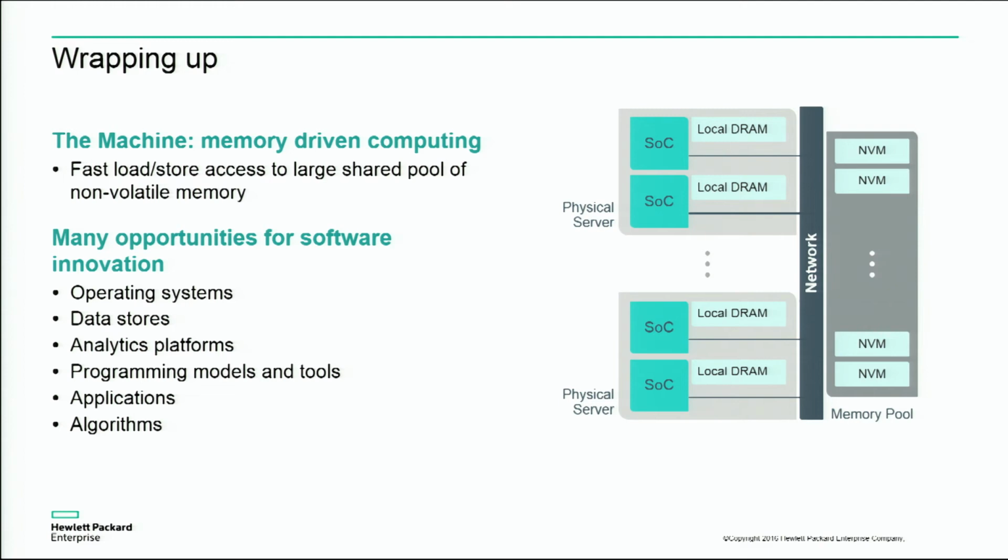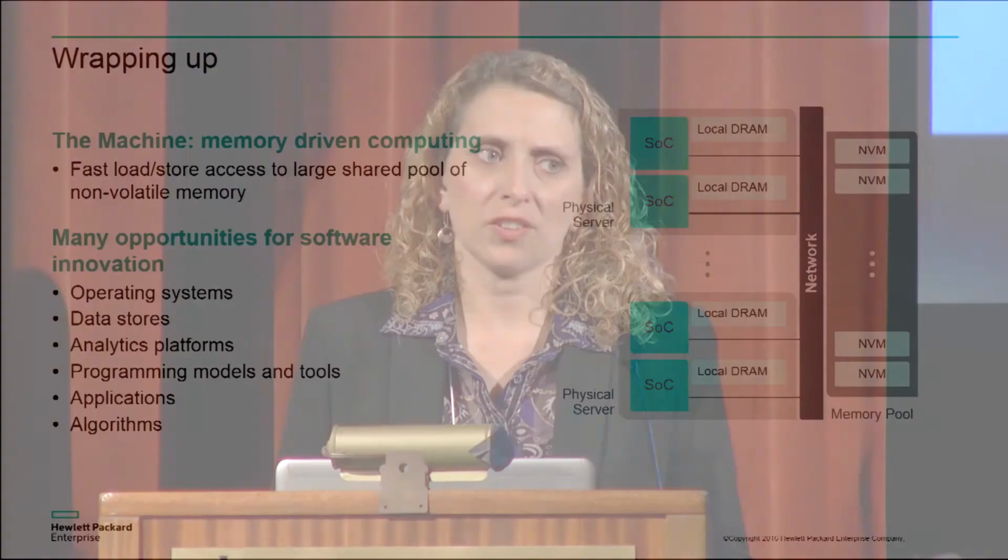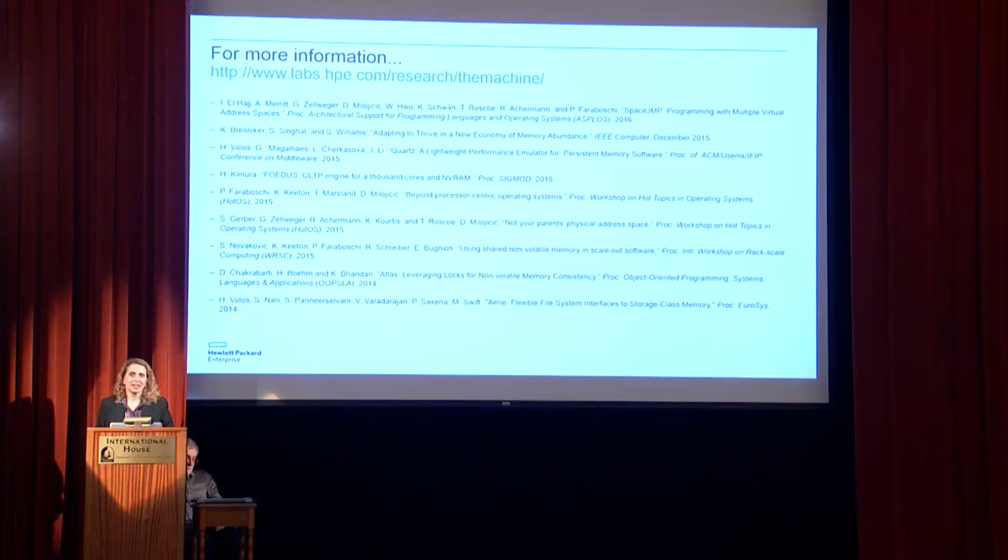So with that, I'll wrap up and say that the machine has a very large pool of shared memory that's then accessed directly by a large number of different computational nodes. The machine has large memory, which is fast, it's non-volatile, and it's shared. And the combination of those different things really allows us to think very differently about how we structure software, all the way from the operating system up through the stack to the application level. And so we think that it's a really interesting set of challenges, and we're excited about working towards solving them. So with that, I'll pause, and this is some of the research, and I'll take questions.